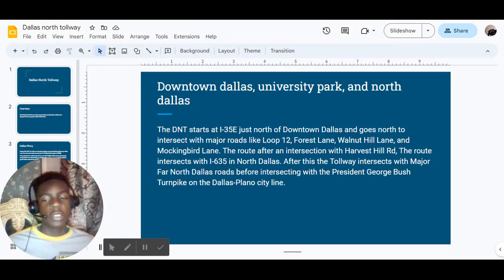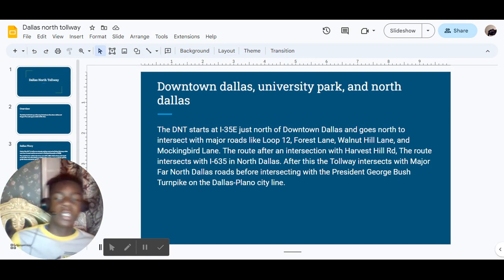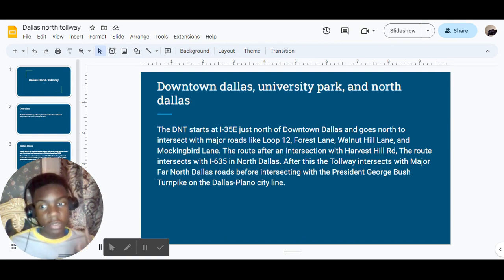The route after intersection with Harvest Hill Road intersects with I-635 in North Dallas. After this, the tollway intersects with major far north Dallas roads before intersecting with the present George Bush Tollway. That road includes Beltline. If you know me, you know I talk about Beltline quite a bit.